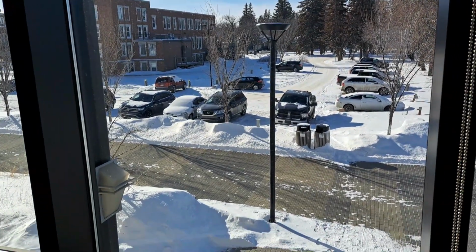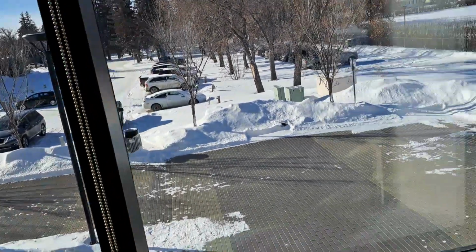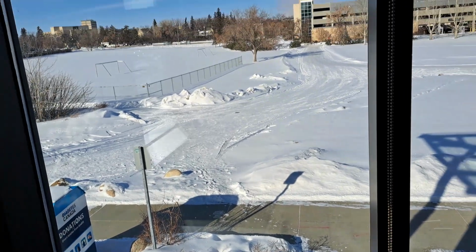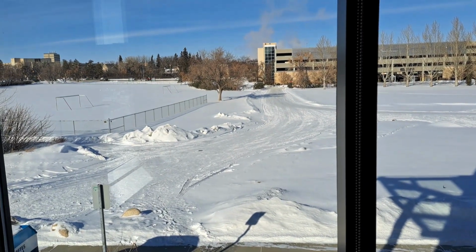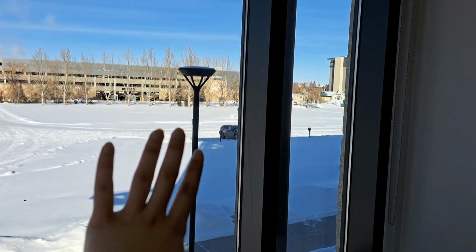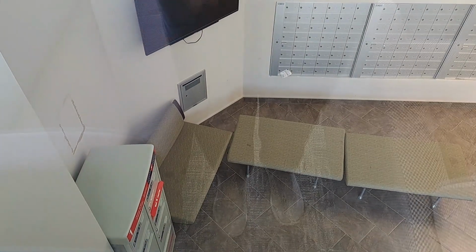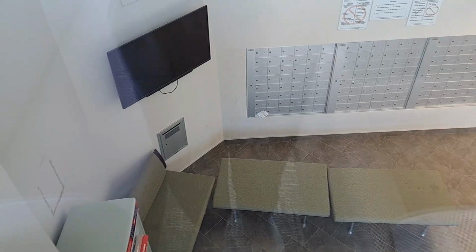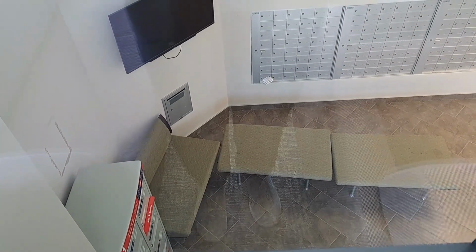So this is the view. You can get a closer view of the car park, especially if you have a car, you can technically look at it. This view is very nice, especially if someone's coming from university, coming to College Quarter. Very good view of how you can see a person coming, and of course a person going. From the bottom over here, it's a little bit weird, but you can technically look at your mailbox, the TV, and you can get a very nice detective view of anyone who's coming and going.